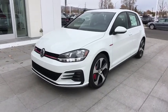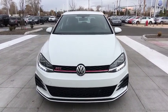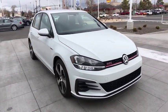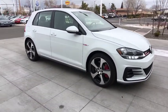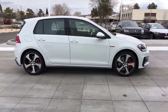Take a ride in the 2019 Golf GTI. This Volkswagen is considered by many to be the hot hatchback. The GTI easily accommodates up to 4 adults. A decent-sized 15-plus cubic foot trunk is well shaped and easy to load. Here are some of this vehicle's great options.